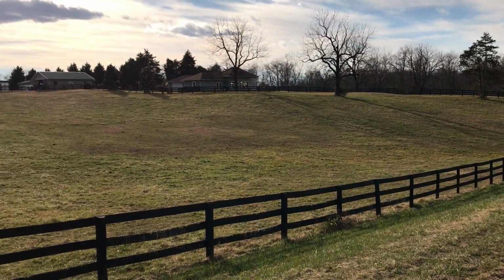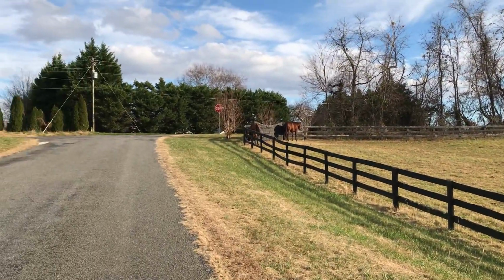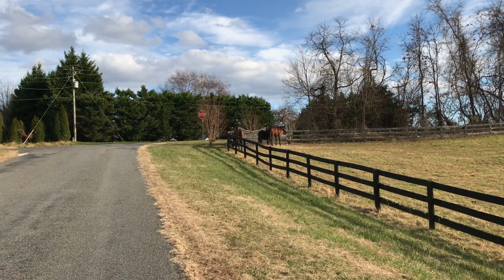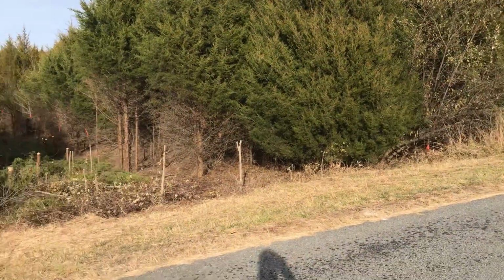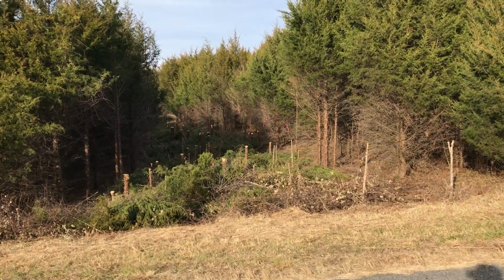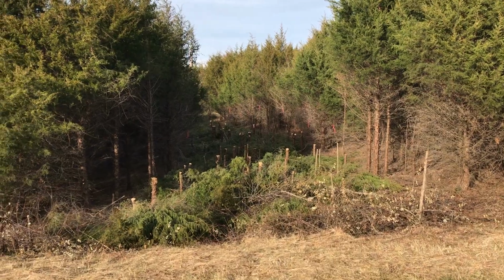it's got horses next door. There they are. I was just petting them. They came over to see me. I just want to do a quick video of the clearing I made for, well, the outline for the clearing.